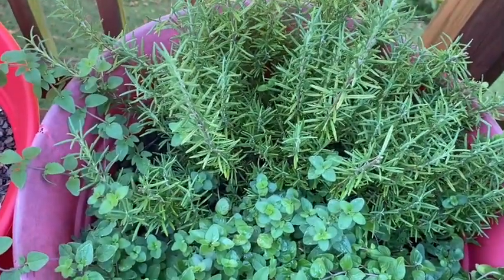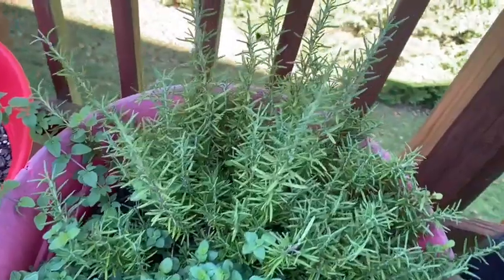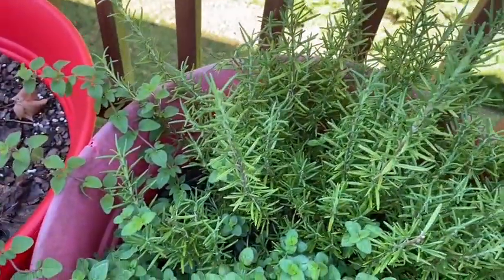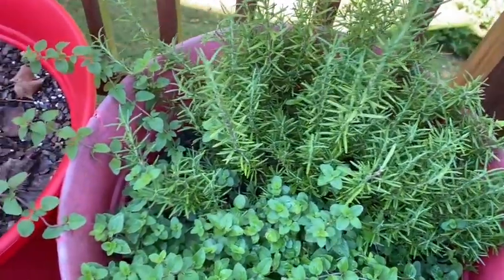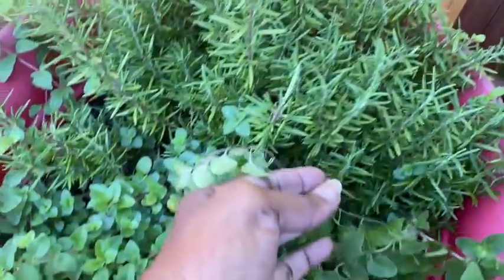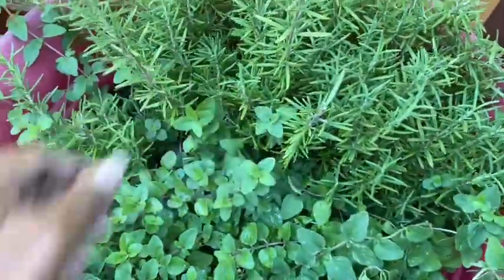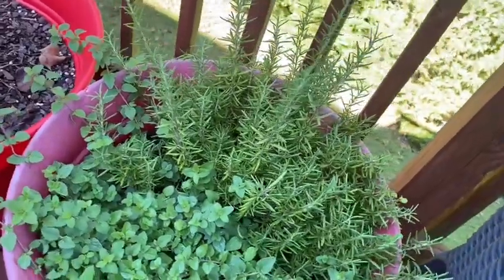And speaking of perennials, one thing that I'm going to work towards next year is having as many perennials in my garden as I can of everything. I'm going to add a couple of fruit trees. That's my goal, as well as perennials, because perennials are less work. You have them, you take care of them. You don't have to worry about planting again.